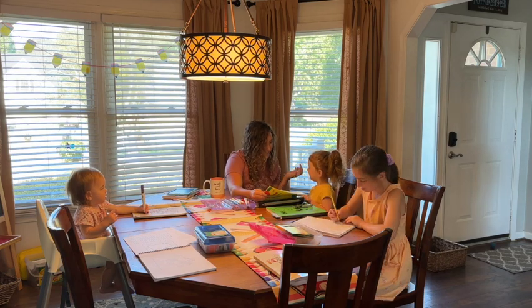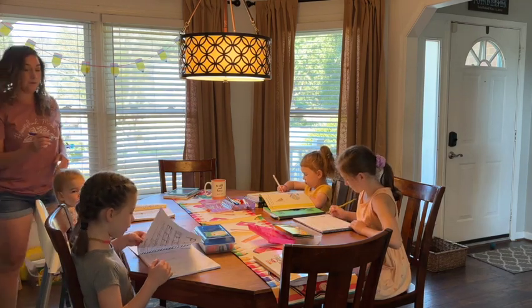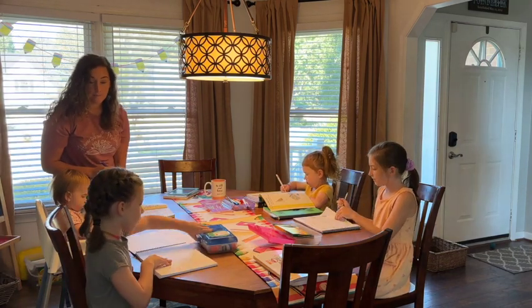I let her go play with her toys back in her room for a little bit, and when I felt like she had had enough time to decompress, I called her back to the table. She came back with a great attitude and ready to go.